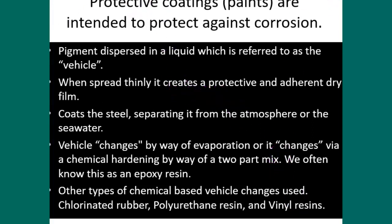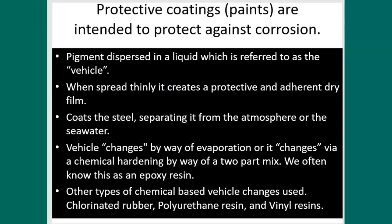Let's look at some details here. Protective coatings, paints in other words, are intended to protect against corrosion. It's to keep the moisture away from the steel. So first of all, let's go down through the bullets. Pigment dispersed in a liquid, which is referred to as the vehicle. We just talked about that. When spread thinly, it creates a protective and adherent dry film.